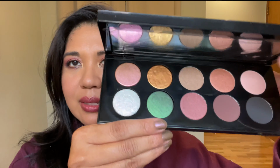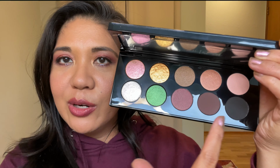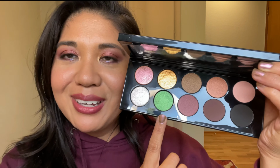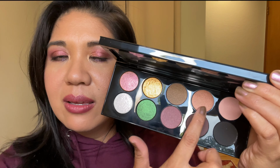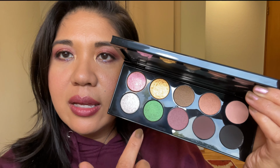So look at that. Do you want to guess what I was really, really missing out of this palette? Any Pat McGrath fans? I was missing a certain color, and there's actually two colors. I'll tell you the first one. I was missing this green. And then I was missing this one. And this color has not appeared in other palettes. This one probably has, but this combination I was using a lot, and I was really missing this.